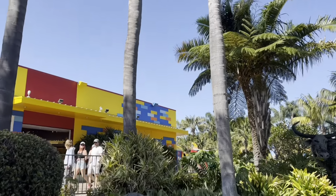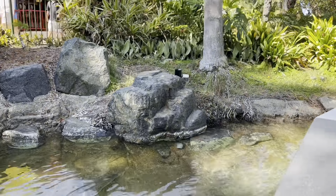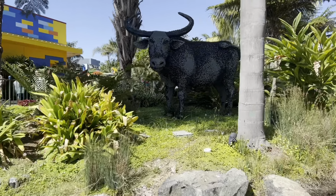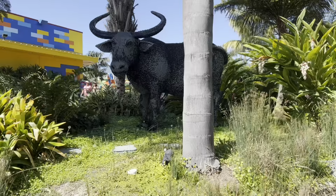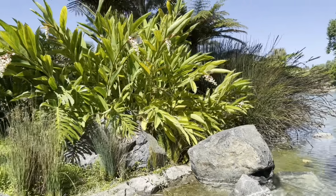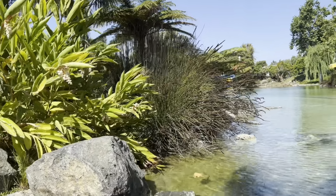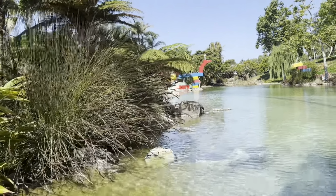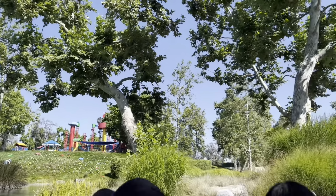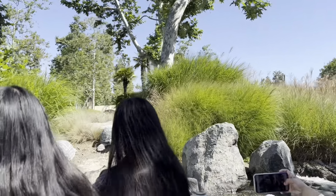Thank you. We're going to start off this tour by saying hello to Rocky the Water Buffalo. He stands at 6 feet tall, weighs 350 pounds, and is constructed out of 310,000 Lego bricks. Up ahead to your right-hand side, you'll see everyone's favorite mama and papa tortoise-to-be, Bob and Gertrude, and all their eggs.